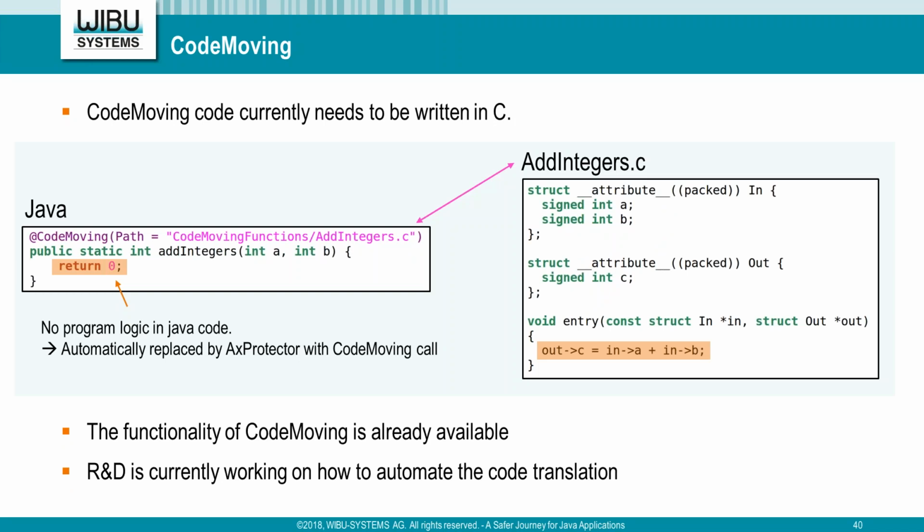And here I want to show you a small example of how code moving looks like. There is still one limitation, that the code moving code currently needs to be written in C. So on the left hand side, we have a Java method. It's supposed to add 2 integers, A and B. However, we have no real program logic in our Java code. We just return 0. Instead, we have added an annotation called code moving, where a path is given to a C file named integers.c, which you can see on the right-hand side.